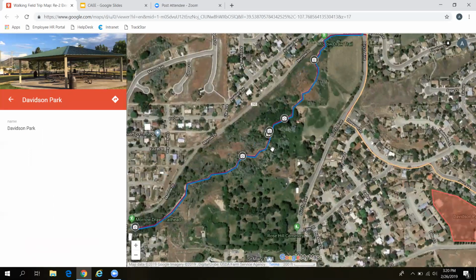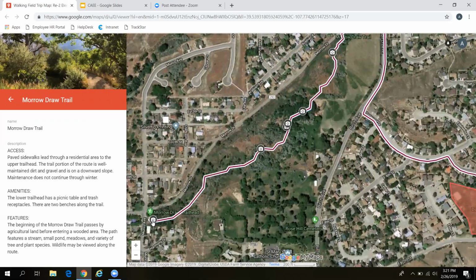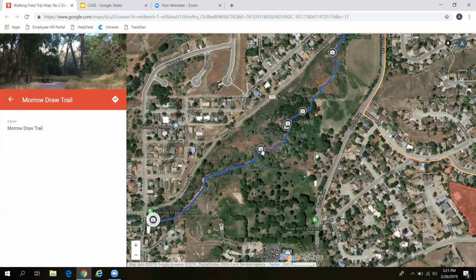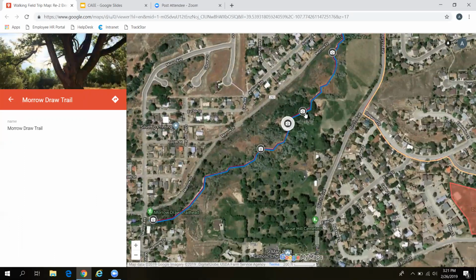And then similarly, if we click on one of these lines, which is another mapped route, you can see the photo change to a place along that route, and then the access, amenities, and features here on the left. You can see I've also chosen to add other photos along the way, just to detail what educators might see along that path.